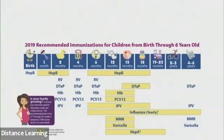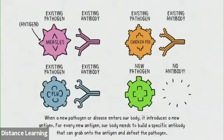So how do we develop vaccines? What we have to do is understand how the body works. And of course, we know much more about this today than we knew back in World War I or World War II.